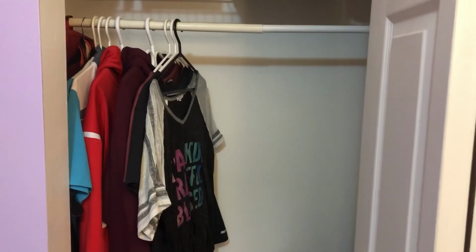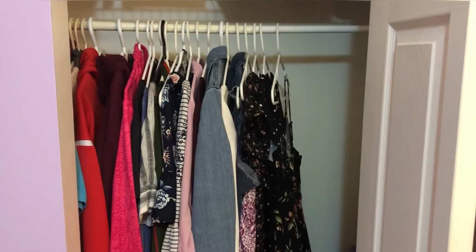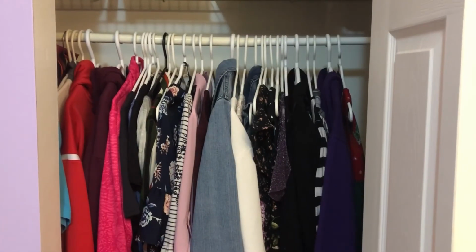After you completed all the steps, little by little, you'll end up with a closet full of clothes that you love.